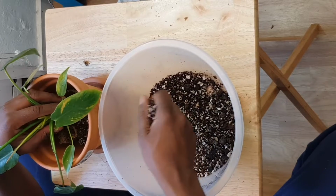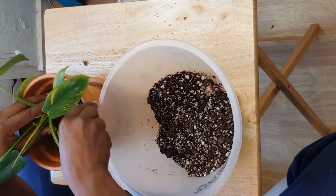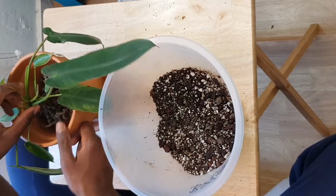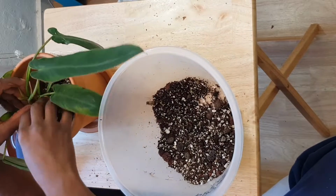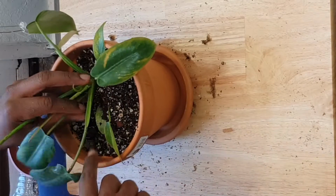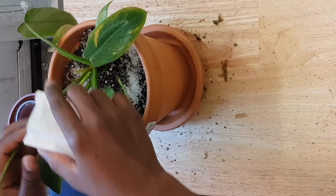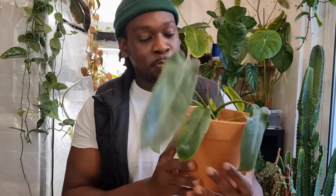a lot better, especially knowing that there is a huge root mass here covered in moss, which will definitely hold on to much more water than the roots on the outside. And make sure the plant is stable in there. Gonna add in some of the beneficial fungi that helps the plant uptake more nutrients. There we have it. The Spiritus Sancti has now been potted up.